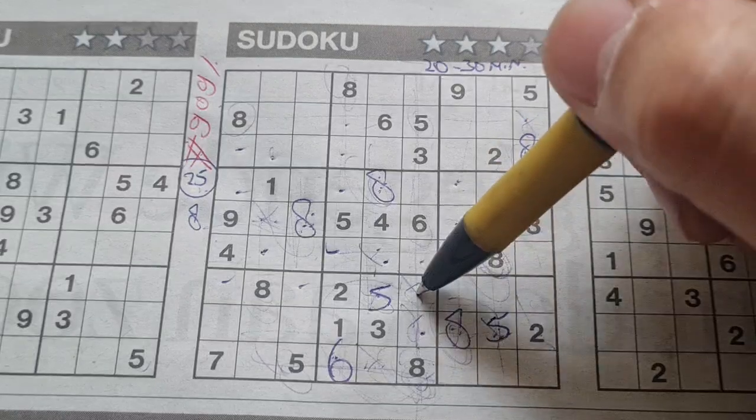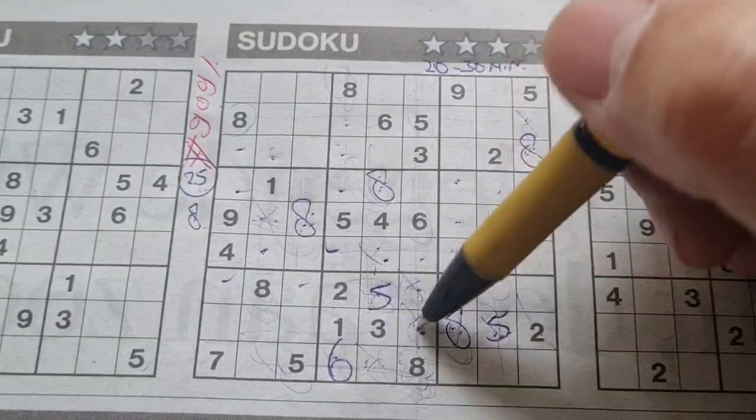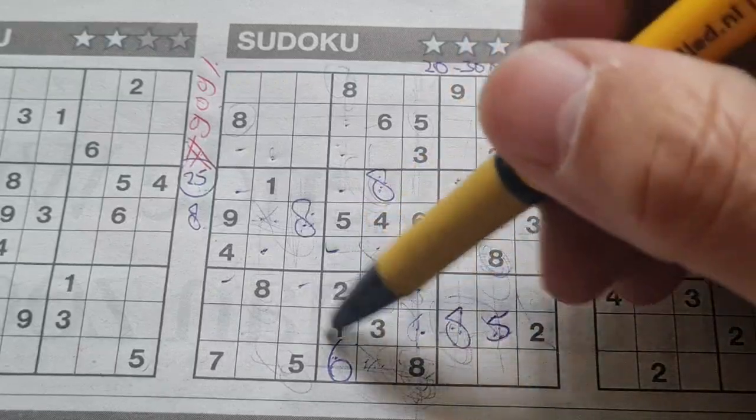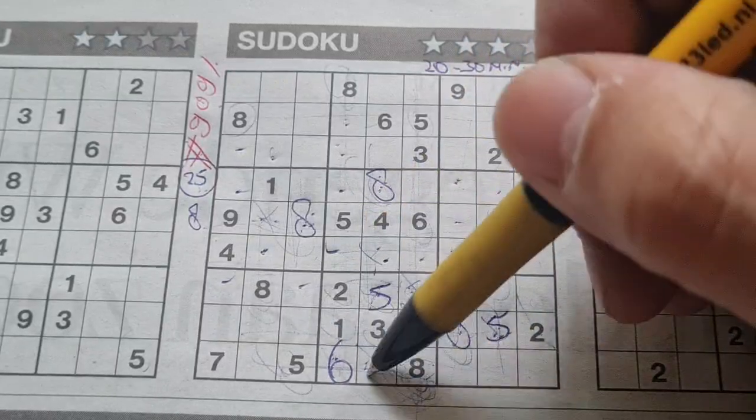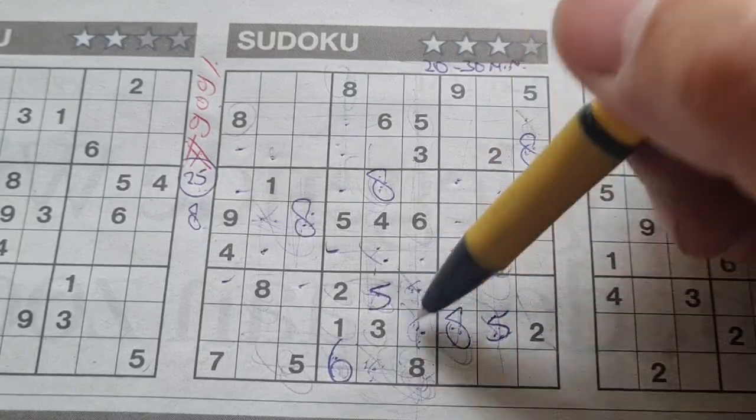4, 7, and a 9. Need a 4 here. Three missing numbers in this big square. Those missing numbers are the 1, 2, 3, 4 is missing, 5, 6, 7 is missing, 8 and 9 is missing.